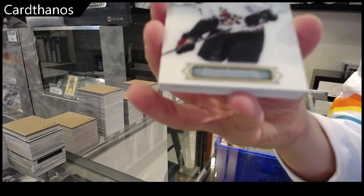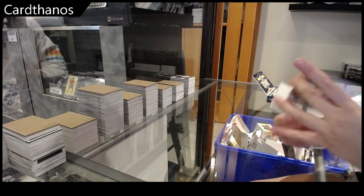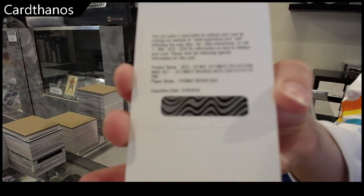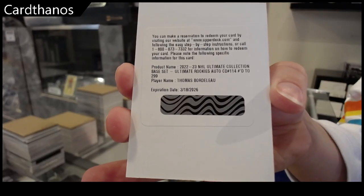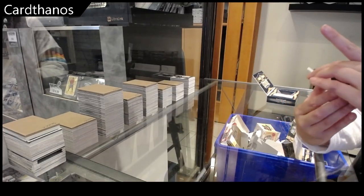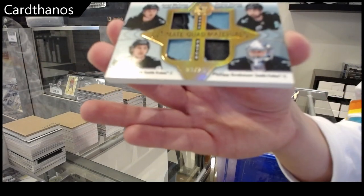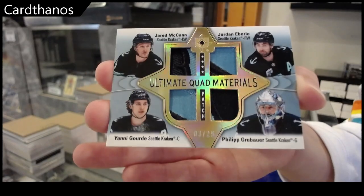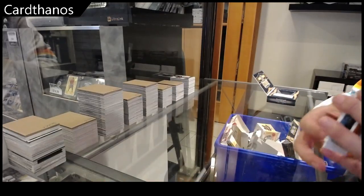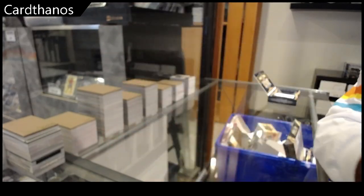Introductions, Dylan Gunther. The /299s might be. Ultimate rookie auto number /299, Thomas Bordeleau. We have an ultimate quad patch number /25 of Jared McCann, Jordan Eberle, Yanni Gordon, Philip Grubauer. And a rookie jersey number /799 of Pustinen. There we go.